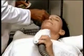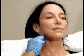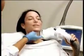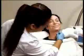Right after your procedure, you'll feel like you have a slight sunburn for a few hours. You will have some degree of redness and swelling. The intensity and duration depends on how aggressive the treatment was and your specific healing characteristics. Other temporary side effects may include minor itching, dry skin, peeling or flaking, and a bronzed skin appearance. The appearance is kind of like a red sunburn is basically what you feel like. I mean, for me, it feels just like I've been out in the sun at the beach all day.